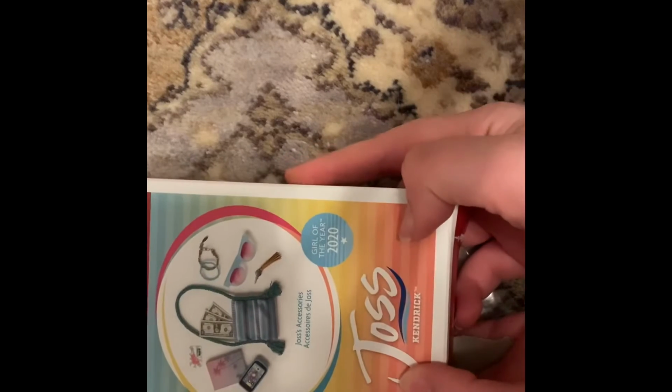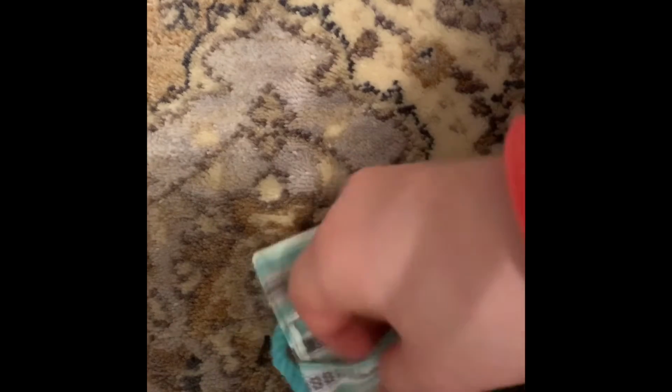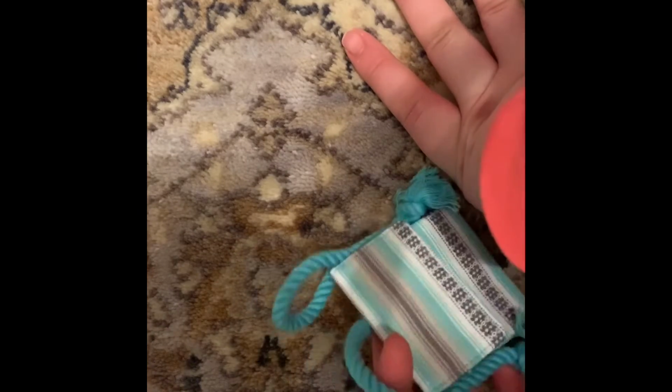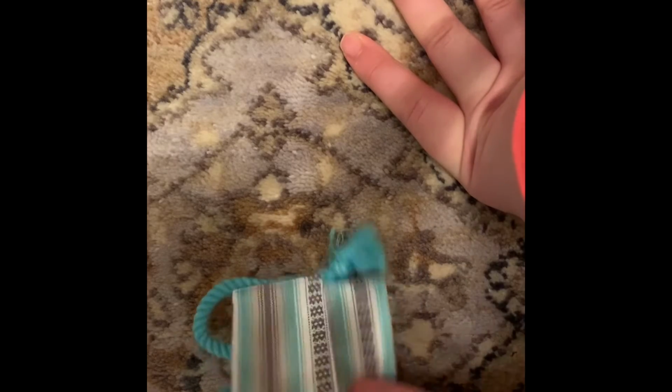And then the final item I got before my doll is Joss's accessories. Comes with this cute little tote bag, which is blue, and it opens. There's no Velcro, so if you do put something in there, there's a chance that it will fall out, but so long as you don't really take it outside of your house, I mean, if it's not out loose, then you should be fine. But it's very cute. It is quite small, but I think it's a very cute touch for the doll.